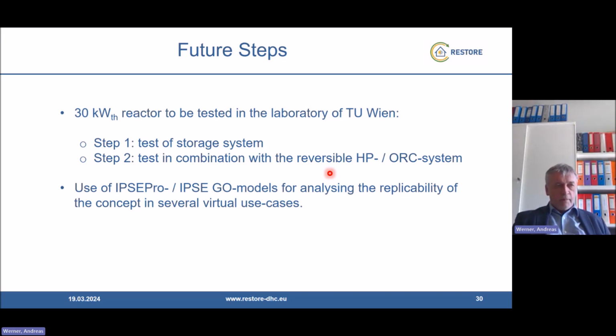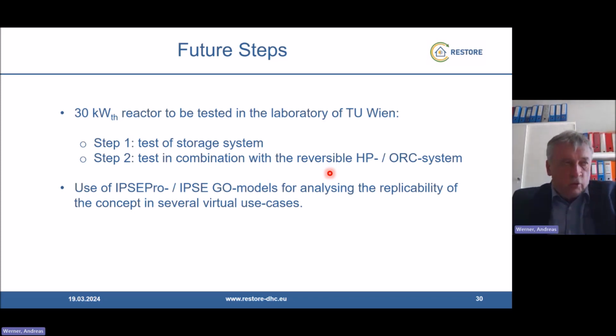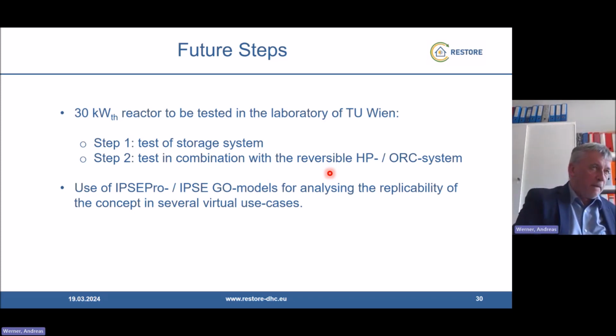transported to our lab after testing it in Milan, and then it will be connected to the storage device in our system. Another important point is the use of the IPSE-Pro and IPSE-Go models. The IPSE-Go model, the web-based system, is to analyze the replicability of the concept to different application cases, especially the different use cases which were shown by Francisco before.